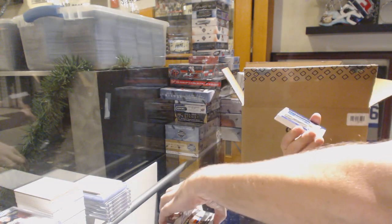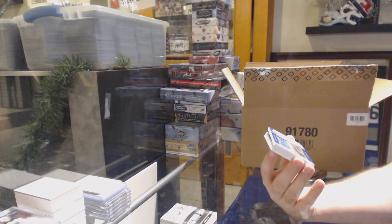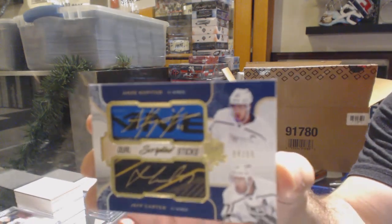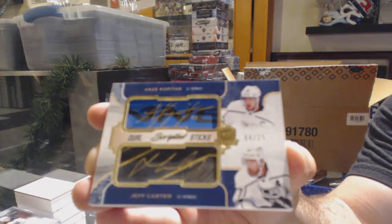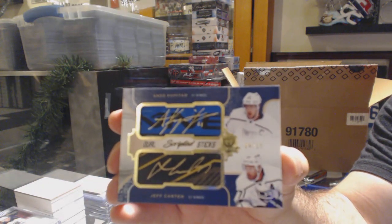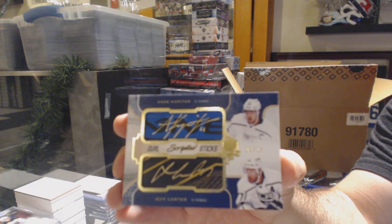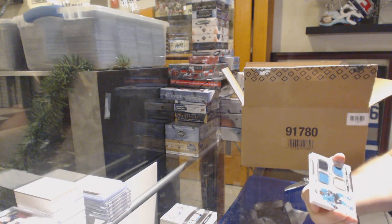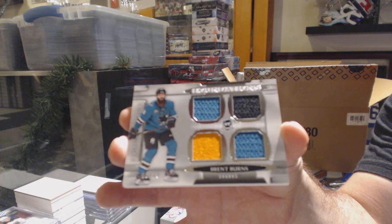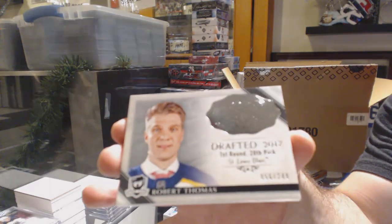That is a filthy looking card. Number 4/15. Dual scripted sticks for the LA Kings, Kopitar and Carter. Dual scripted sticks. I love the design this year. For the San Jose Sharks, Cup Foundations quad jersey of Brent Burns, number 25. And we've got for the St. Louis Blues, Robert Thomas.